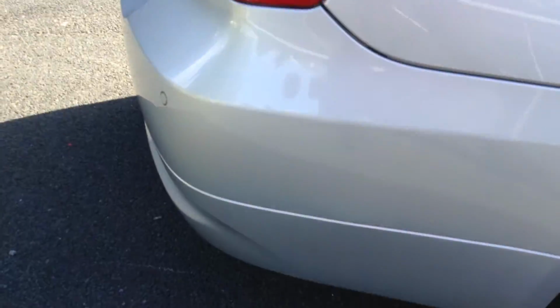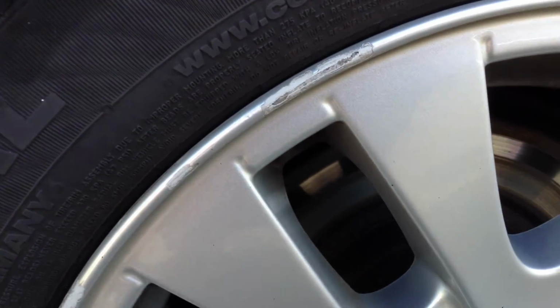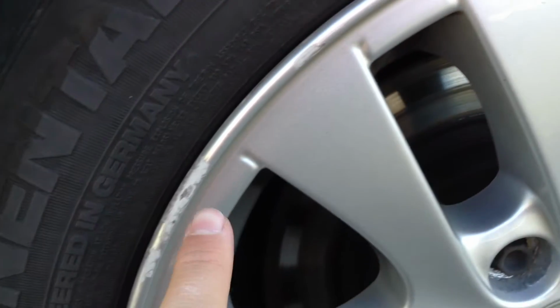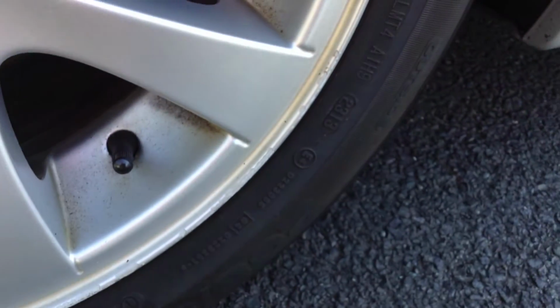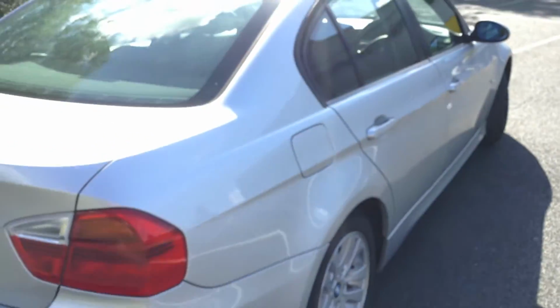Rear quarter, no sign of any damage or any marks. Rear tyre, you're looking at around 3mm of tread at the most. Looking at the offside rear alloy, as you can see, there's some curbing around the outside edge of the alloy here. So again, this one may require refurb. Moving towards the rear of the car.